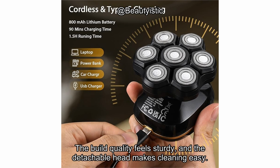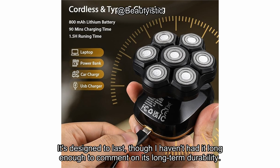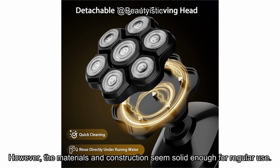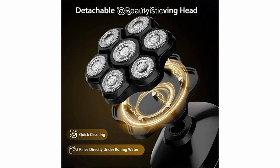The build quality feels sturdy, and the detachable head makes cleaning easy. It's designed to last, though I haven't had it long enough to comment on its long-term durability. However, the materials and construction seem solid enough for regular use.